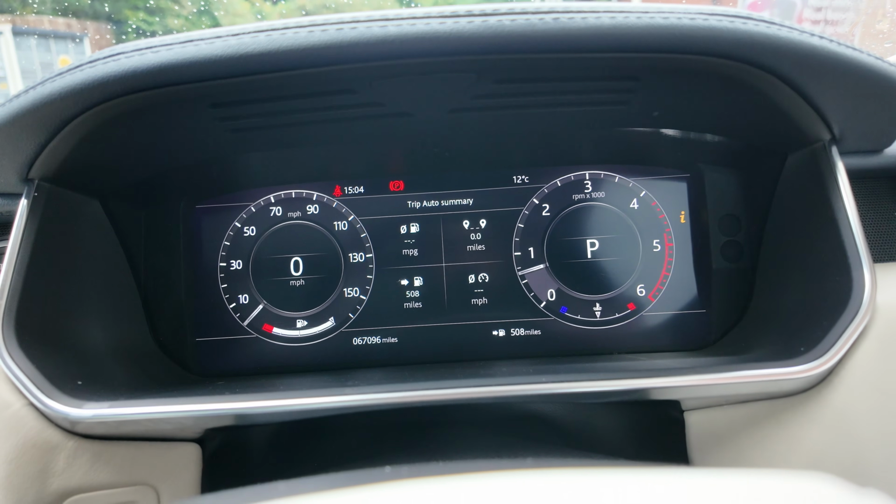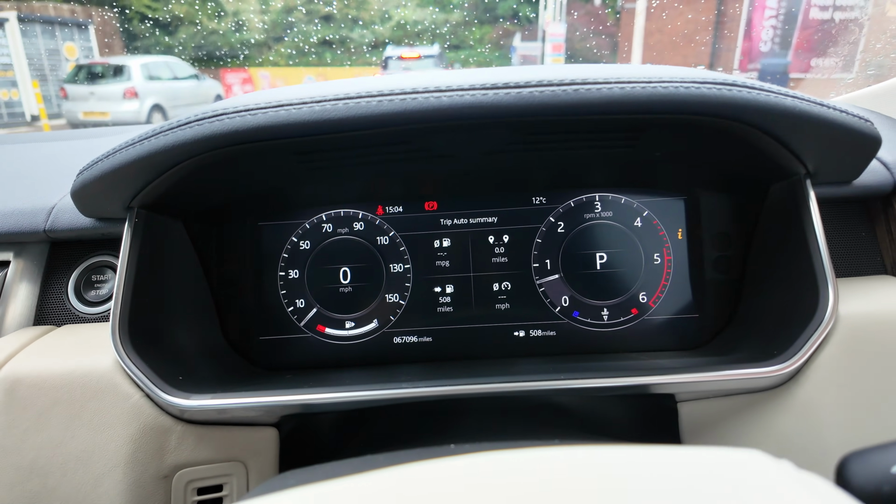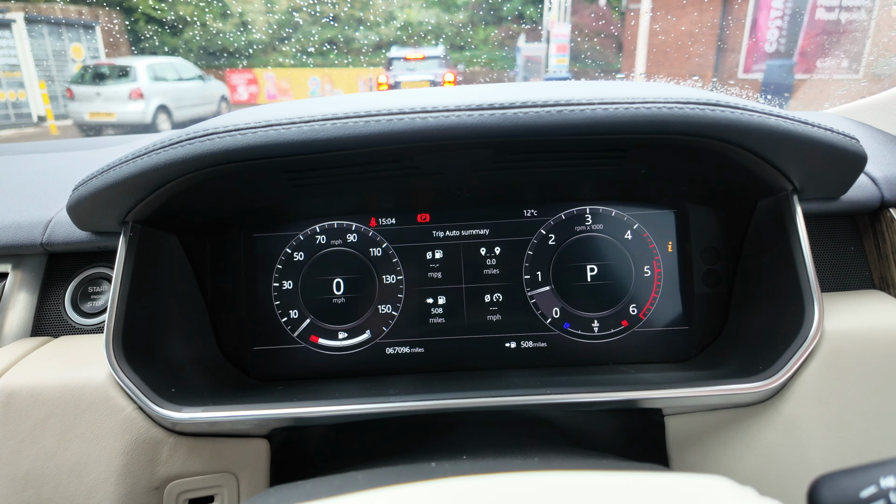So we can now see the car is showing a range of 508 miles and the current mileage on the car is there on the left, 67,096 miles. So we've got the estimated range, we've got the exact mileage of the car. I'll catch up with you guys in a week's time or so once we run out of fuel and we can find out exactly how much this car has cost to run during that period, and we'll find out the exact level of miles per gallon on this engine. So I'll see you guys in a week.